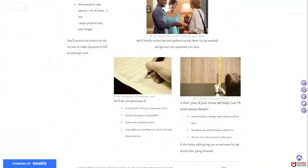I need to know the size of your windows, and if at some point we do window treatments, that saves me all that hassle of having to come back and do the measurements again. The setting of your windows: is it set just into the wall, or does it have borders, or a ledge? What details do I need to make note of? And the depth and distance off the floor, like how much of a ledge do I have?